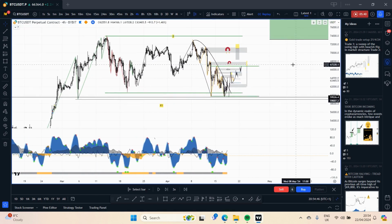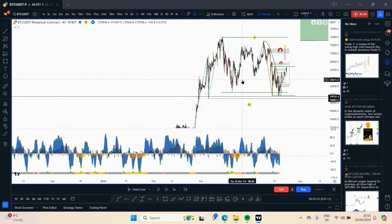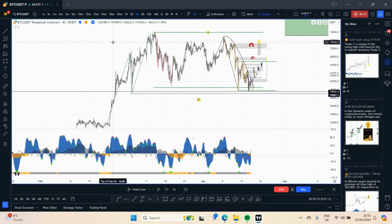And why does Bitcoin range, and why does price range for long durations of time? It does so it can generate liquidity for a massive move. So the fact we're ranging here is a sign that there is a big move coming. No one knows exactly when it's going to happen. Price action obviously will give you signals internally, but no one knows exactly when this range is going to break. But when it does, best believe it's going to be explosive. So all you can do is plan your trade and trade your plan.